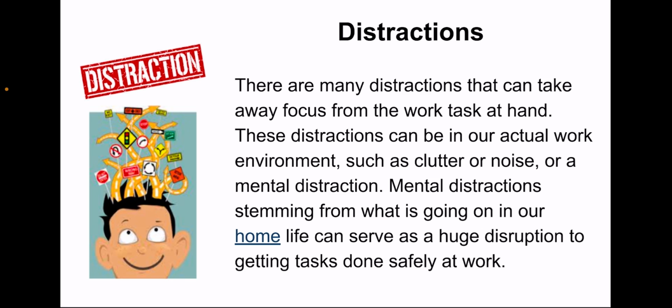Distractions. There are many distractions that can take away focus from the work task at hand. These distractions can be in our actual work environment, such as clutter or noise, or a mental distraction. Mental distractions stemming from what is going on in our home life can serve as a huge disruption to getting tasks done safely at work.